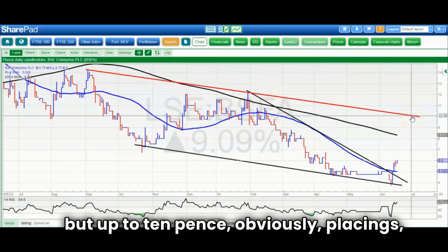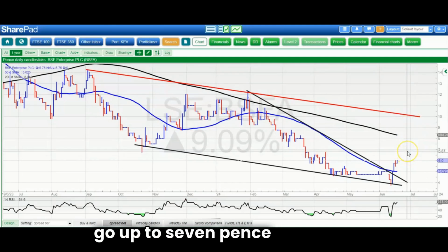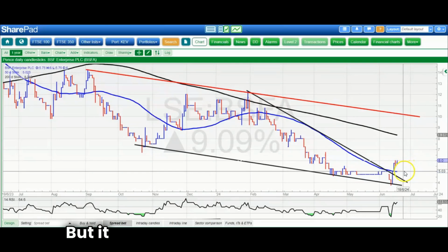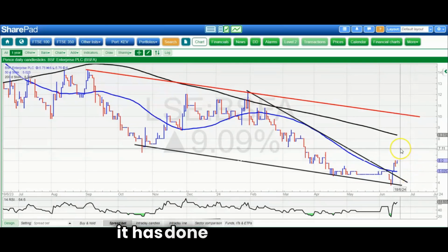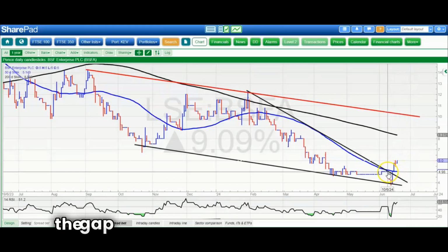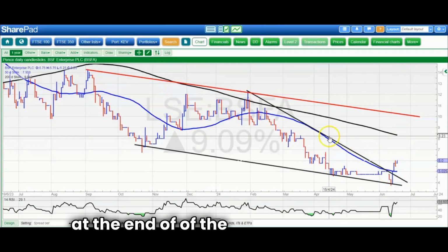Obviously, placings, etc. permitting. Worst case here is probably that we would just go up to 7 pence and test old October support before falling away again. But it looks a bit more encouraging than it has done for quite a while. And we also had a gap close buy signal last week, the gap down there earlier this month, and then closing that at the end of the week.